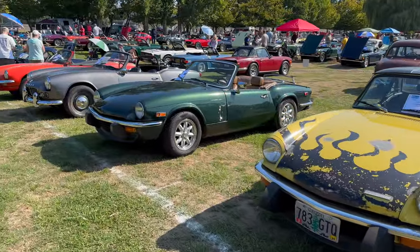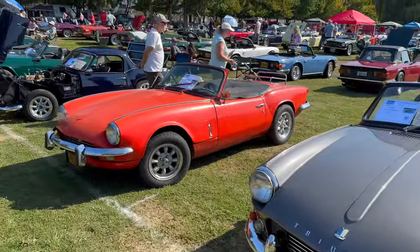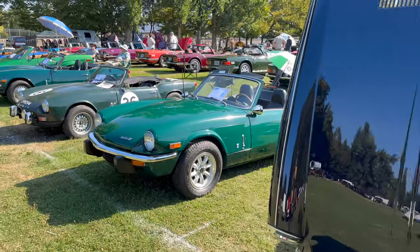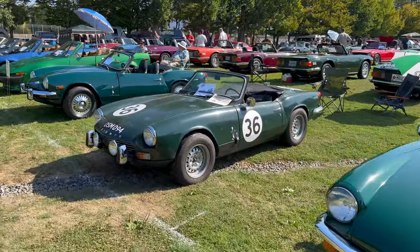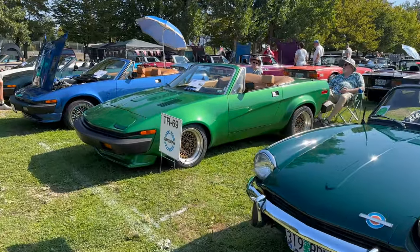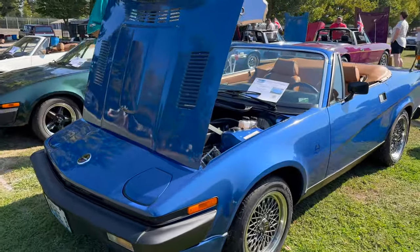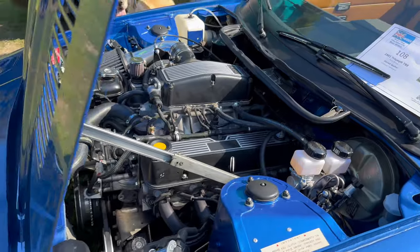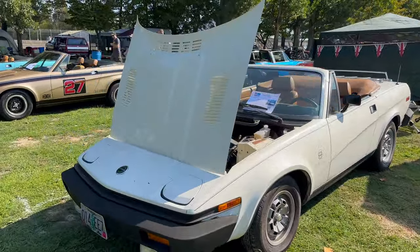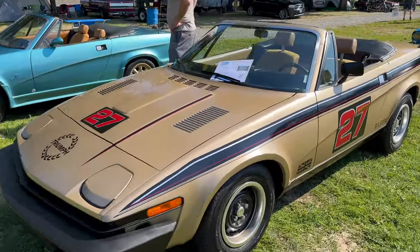Now we have a group of Triumph Spitfires. This one is an earlier Mark II model. You can see the differences. Then the next class, we have Triumph TR8s. These have V8s in them. This one here is a TR7, so this would have a 4-cylinder instead of a V8.